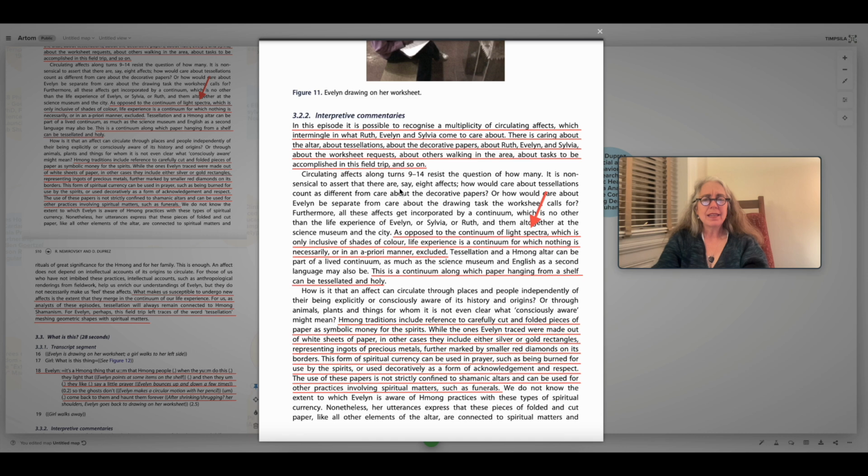Let's see. They're talking about affects, and then it says, as opposed to the continuum of light spectra, which is only inclusive of shades of color, life experience is a continuum for which nothing is necessarily or in an a priori manner excluded. Tessellation and Hmong altar can be part of a lived continuum as much as the Science Museum and English as a second language may be. This is a continuum along which paper hanging from a shelf can be tessellated and holy. So these artifacts are all part of extended cognition. That's the stuff I was talking about previously.